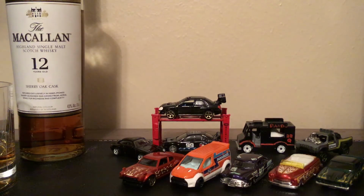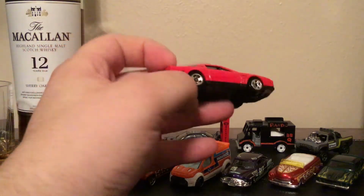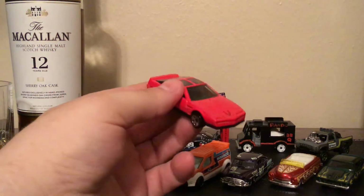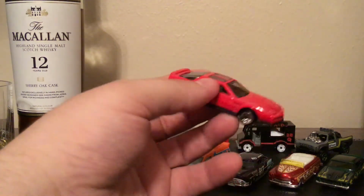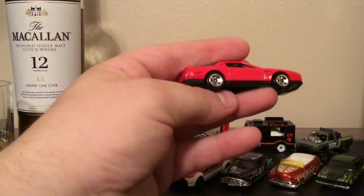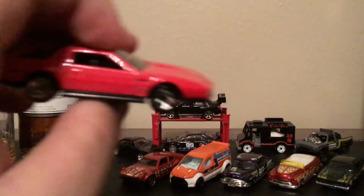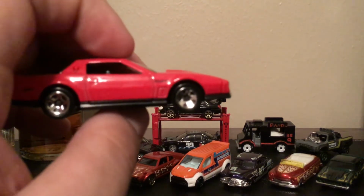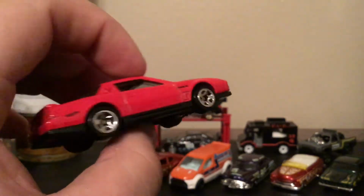Next, this probably might be my favorite model of the case, we got the 84 Firebird Trans Am. Now this is basically the kit. We got T-tops. We got your classic wheels, and it's actually fairly detailed with the Trans Am right there. You can see that. So that is my favorite model of the case.